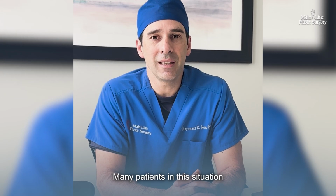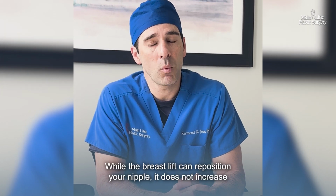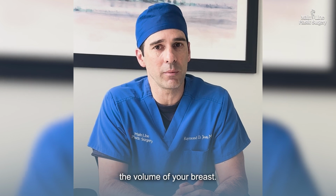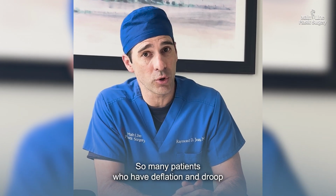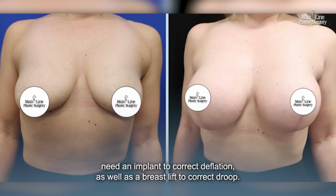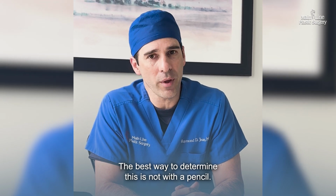Many patients in this situation also ask, well, can I just do a breast lift? While a breast lift can reposition your nipple, it does not increase the volume of your breast. So many patients who have deflation and droop need an implant to correct deflation, as well as a breast lift to correct droop. The best way to determine this is not with a pencil.